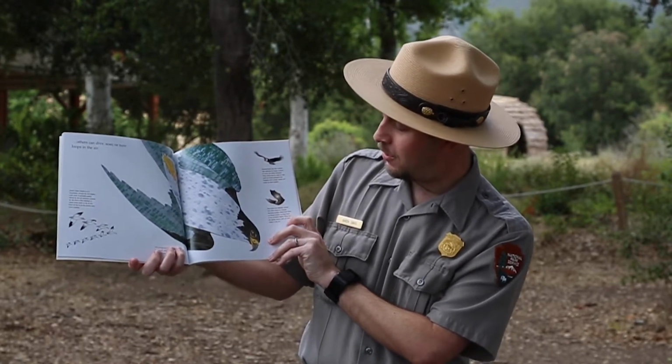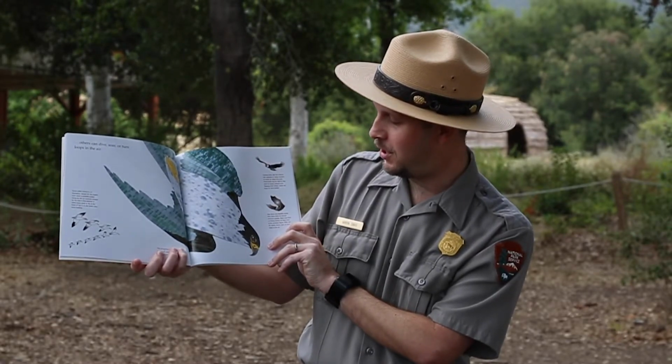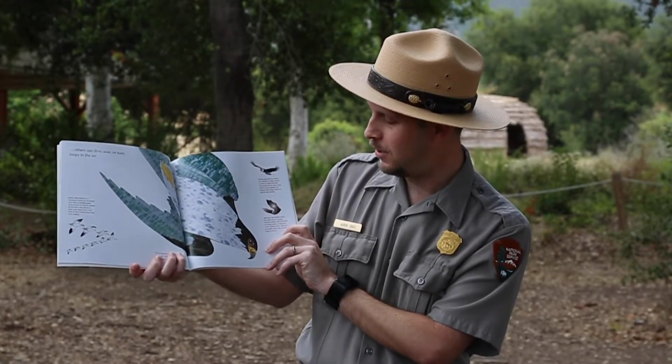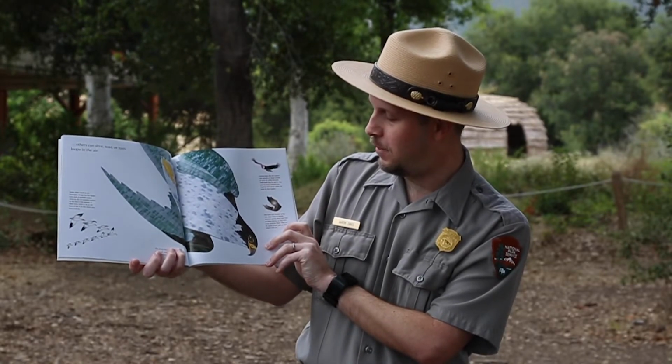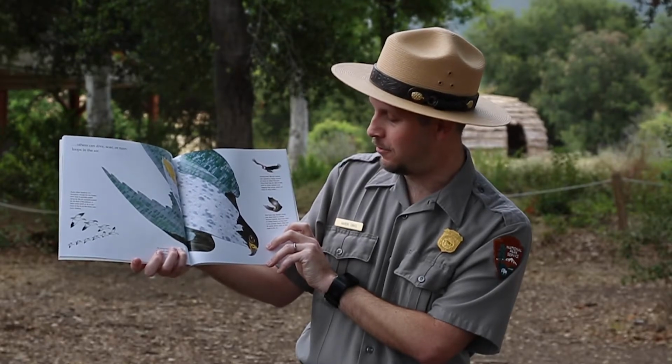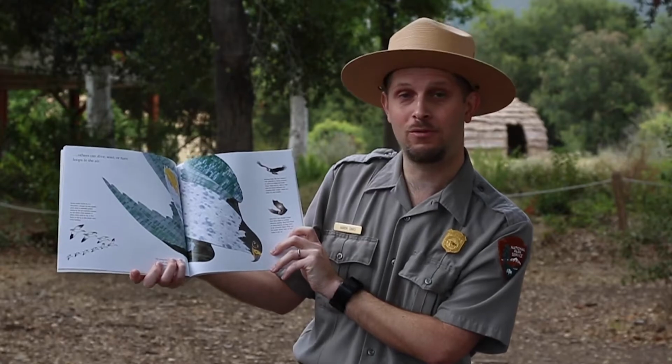Bats, right here, have very flexible wings that allow them to change direction quickly. Most bats feed on flying insects, so they may have to be acrobatic flyers. They can fly upside down, spin, or turn loops in the air.